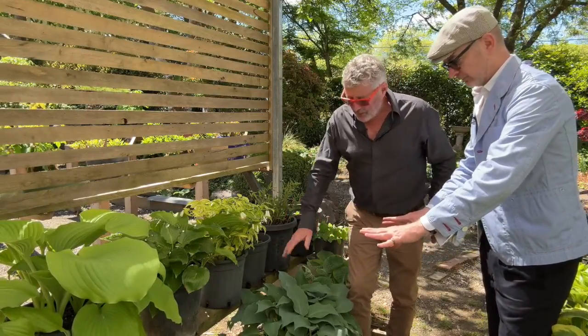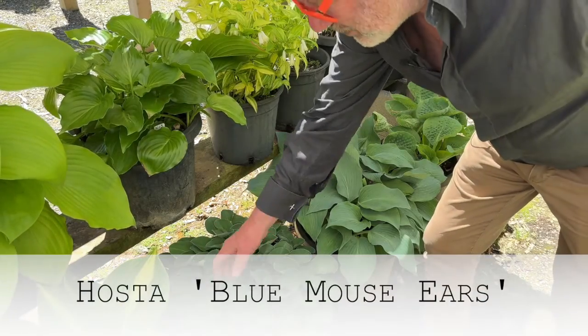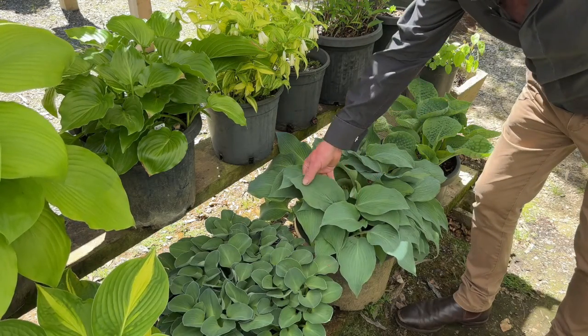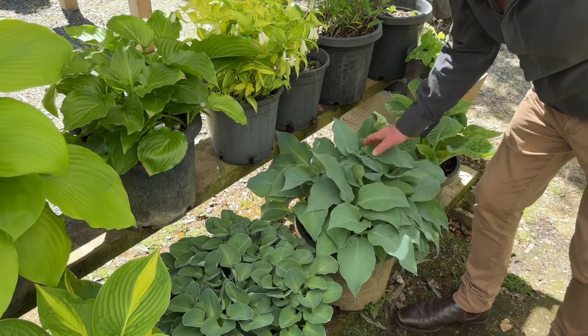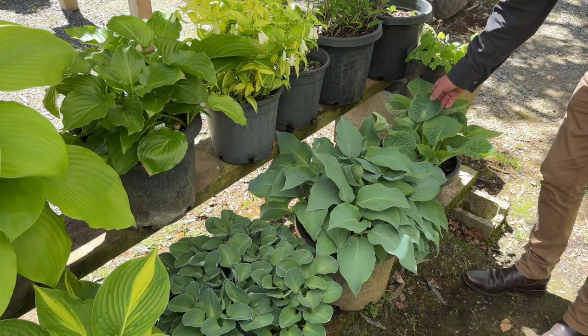And then the bluey of the blues. So what have we got here? Well, we've got the one we engaged with before, which was blue mouse ears, which is my favourite, a small leafed one. I think you're going to leave here with one of those. We're going to get to the division and potting in a minute, but I really hope when he was dividing and potting, he divided that one. All right, so blue mouse ears.